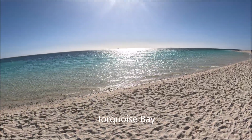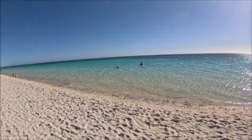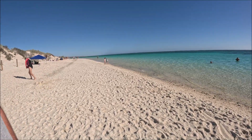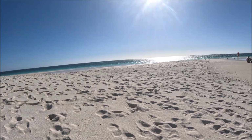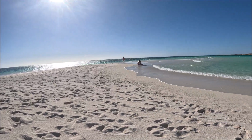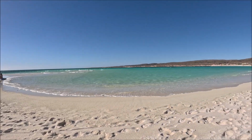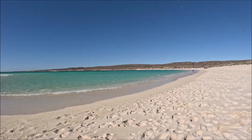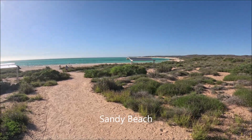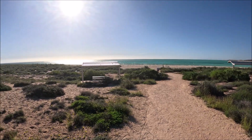Turquoise Bay is very picturesque with some of the best snorkeling. If you're a beginner, you can snorkel off the beach, or strong swimmers and more experienced snorkelers can also drift snorkel. Sandy Beach is shallow and the current isn't as strong as some other sites. It has a large, white sandy beach.